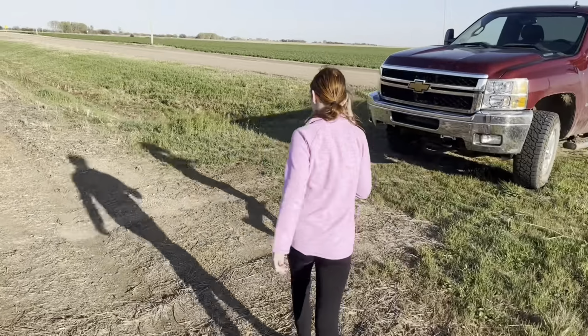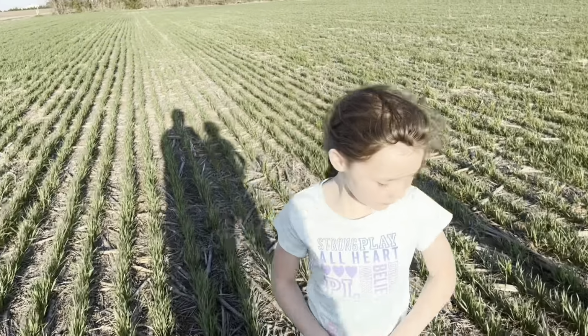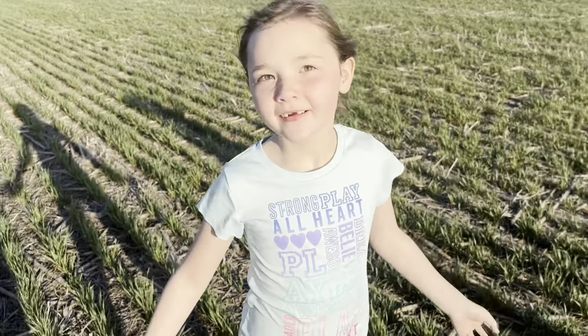Let's go check another field out, Bree and Lauren. Yeah, baby. Where are you at, Lauren? Right here. In a wheat field, right?